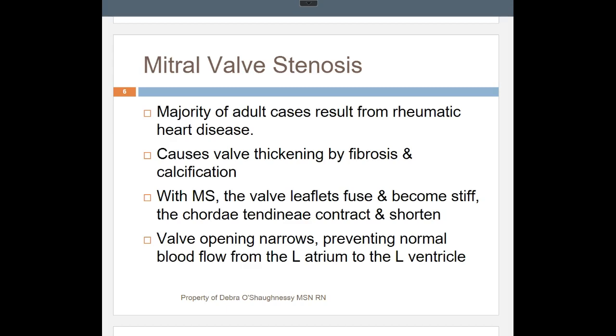Okay, so the first thing we're going to talk about is mitral valve stenosis, and think about what side of the heart this valve is at. It's obviously on the left side of the heart. Usually, mild stenosis is asymptomatic, but as that orifice continues to narrow, you have pressure in the lungs increasing, and the patients will have dyspnea on exertion along with orthopnea, PND, palpitations, and dry cough.